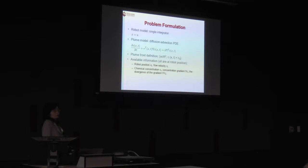So I'll talk about some details about the algorithm now. First, how we formulate the problem: we consider the robot model as a single integrator. You may say robots are not single integrator models. That's true. But for many robots, including the unmanned surface vehicle, through a nonlinear coordinate transformation, they can be transferred to the single integrator model.